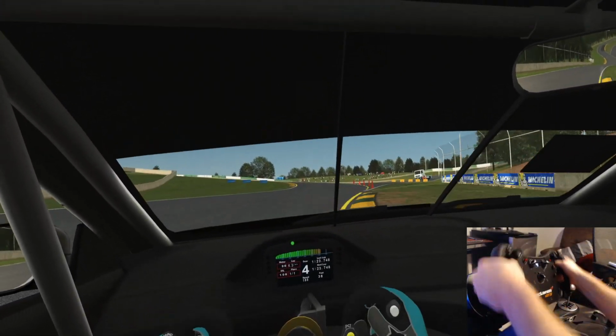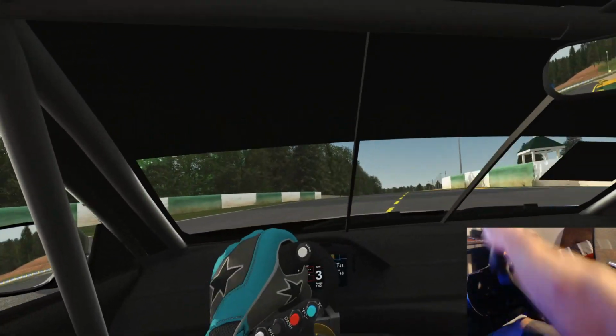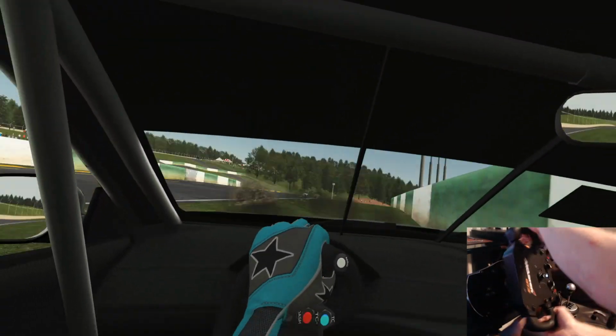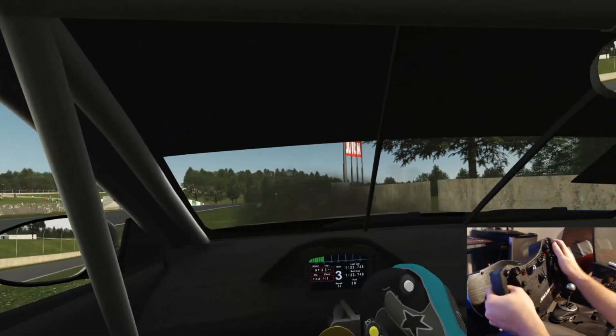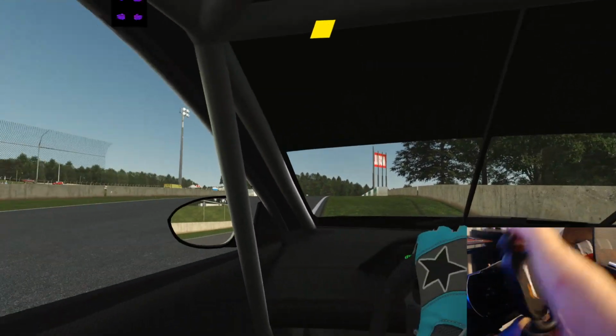Oh, the curb killed me. I felt that was going to happen. Let's get back on track. Let's finish this lap up.